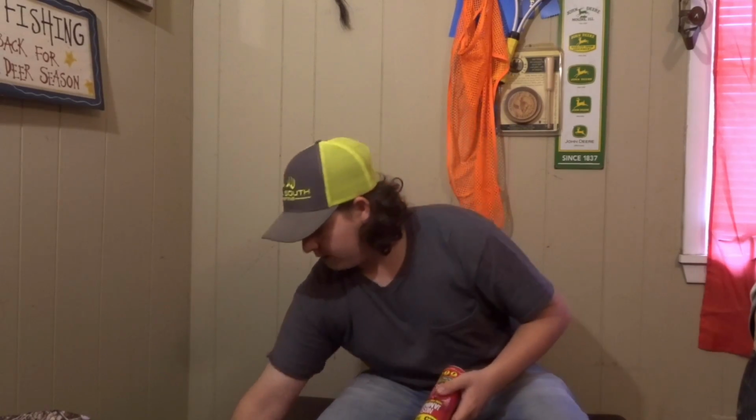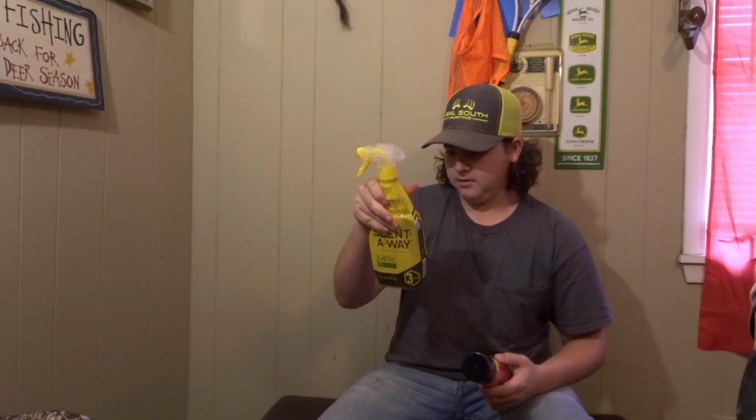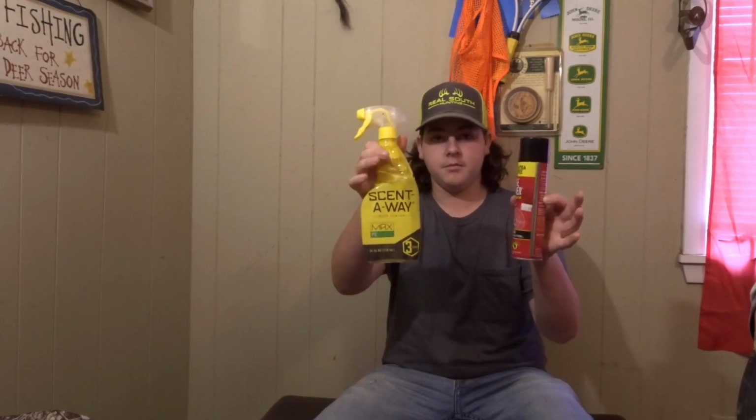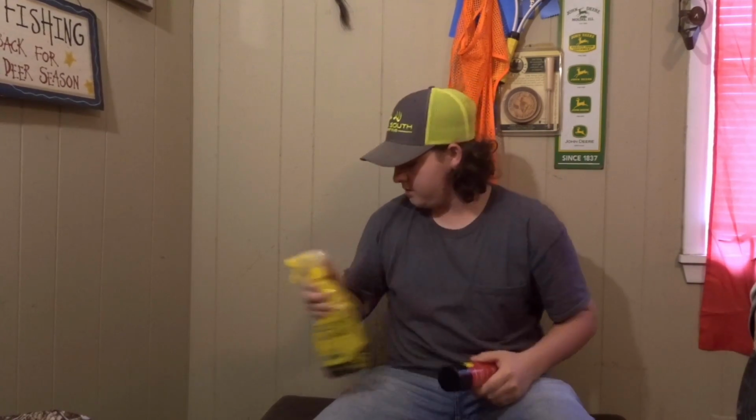I have this. I've tested several different kinds. This Scent-Away Max, Hunter's Specialties or something like that, some kind of brand. But I use this and I like this stuff. It works the best, I think, because where I hunt back here in the woods on my little food plot, I walk in the trail that the deer cross to get to the feeder, and I spray this on my boots and my bag and all that, and they never even look up at me. So it works good. I use it.